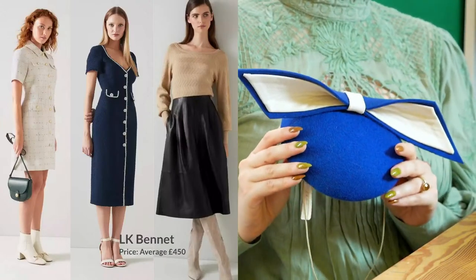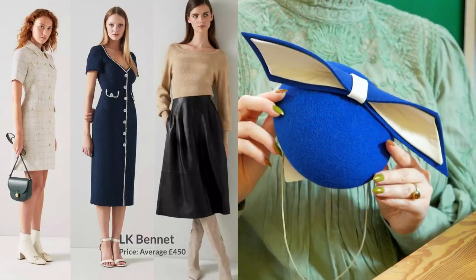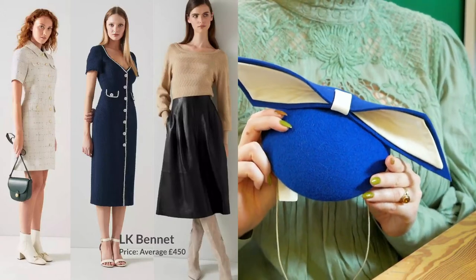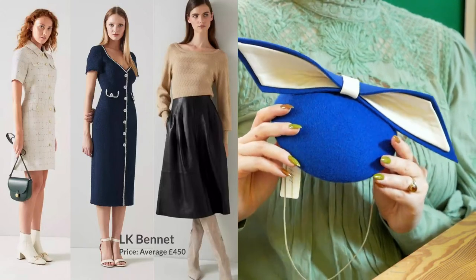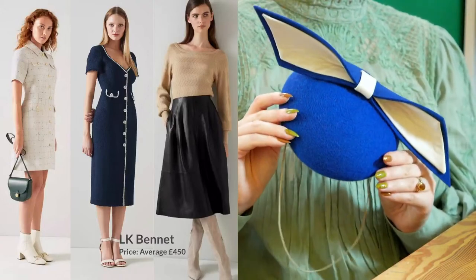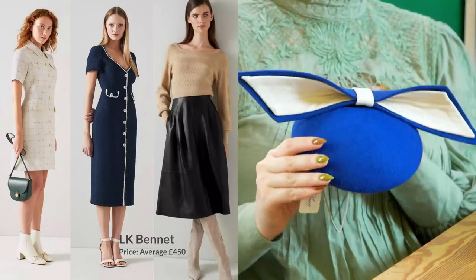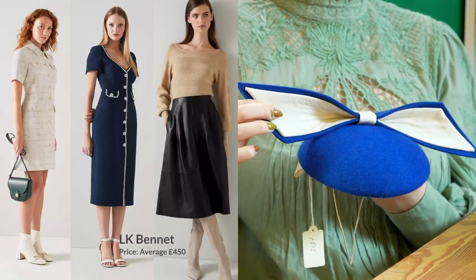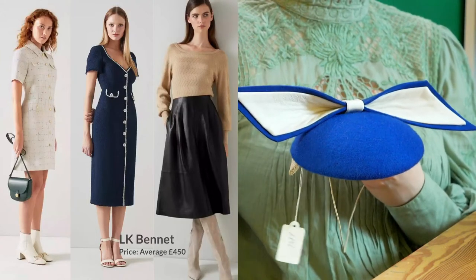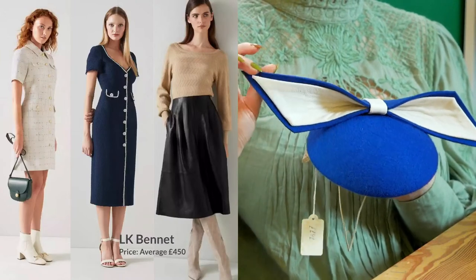But apart from matching those uniforms, it also matches all those things that I've listed there on the images. So you've got your classic transitional season tweed dresses there. In the middle, you've got the blue. I know that's navy, but I think you can get away with doing navy to this kind of blue, especially if you had this blue accessory. And then the other picture there, that's a leather skirt. That's because the accents on this hat, this bow, are made with leather. And it's not stitched. If I stitched the leather, you'd see the stitching line. So the leather is glued with special leather glue onto the felt. So that's not going anywhere.